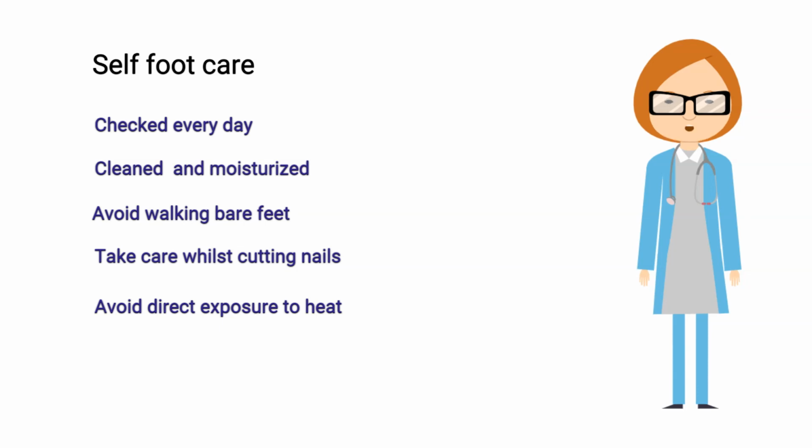It is common to develop hard skins on the feet. These hard skin patches are called corn or callus. Do not cut, use razors or corn plaster, or over-the-counter remedies. If left untreated, these corn or callus can lead to infection.